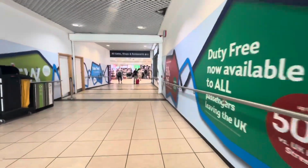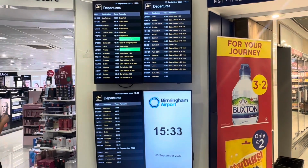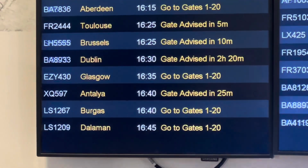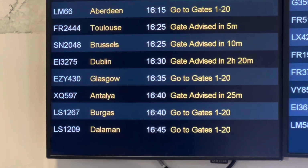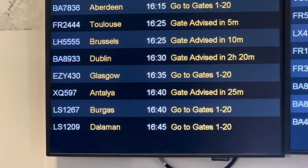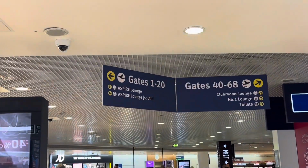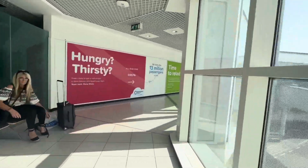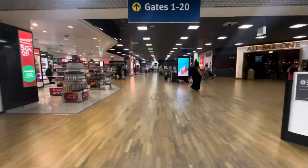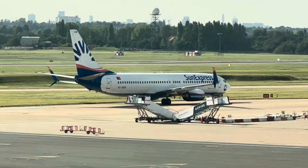So without further ado, let's actually begin at airside. Here is the departures board showing various flights out of the single terminal. Here is my flight, which will be EasyJet flight 430, taking me up to Glasgow at a departure time of 16:35, or 25 minutes to 5. My flight will be departing at gates 1 to 120, so without further ado, let's head on a 3-minute walk up there so we can catch some nice views of some aircraft landing or departing.